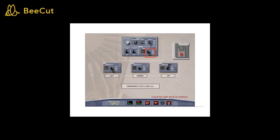The emergency exit light switch on the overhead panel has three detents. In the off detent, the emergency lights are off and will not come on, and the off light next to the switch illuminates. In the armed detent, the emergency lights come on if the normal aircraft electrical power fails. With the switch in the on position, all emergency lights will come on. Lifting the guard and pressing the emergency light push button on the forward flight attendant's panel will also turn on all emergency lights.